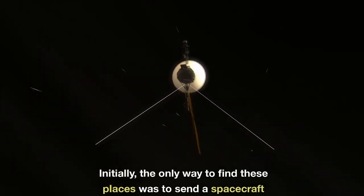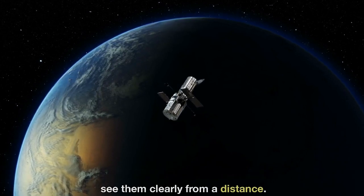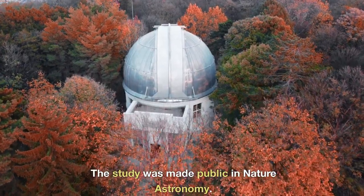Initially, the only way to find these places was to send a spacecraft there, like Voyager. Then, with Hubble, we were able to see them clearly from a distance. Finally, this is now possible from the ground up thanks to technology. The study was made public in Nature Astronomy.